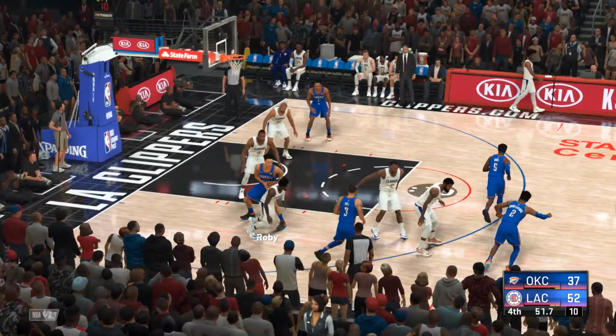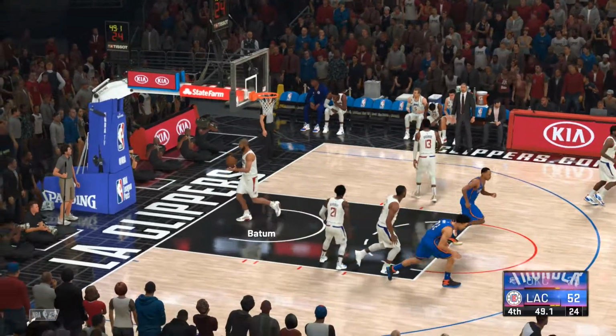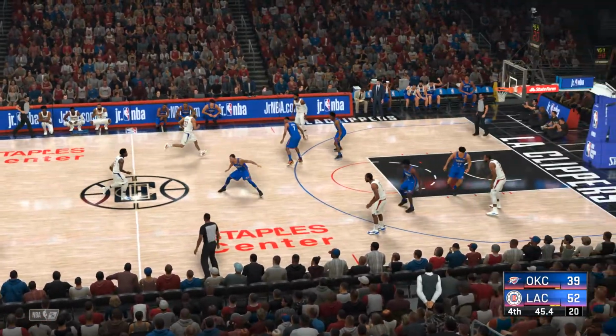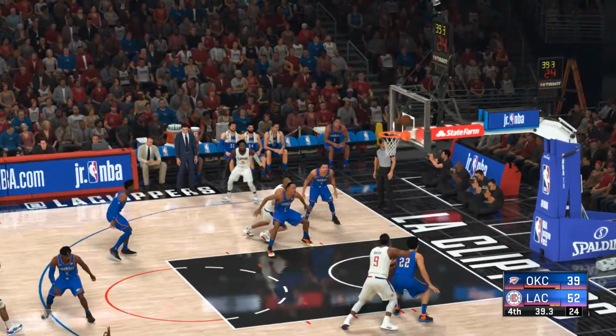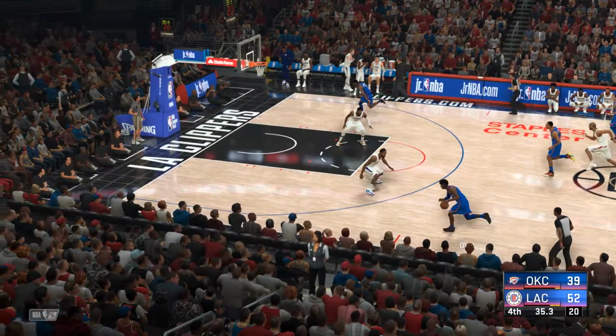Here's Hill. Kawhi Leonard making his last shot. And Dort gets it to go. I love the ball movement there. He put that on a silver platter. Just served him up. Outside, George. And here's Leonard from 3. Unable to get that one. And Oklahoma City will go with it the other way.